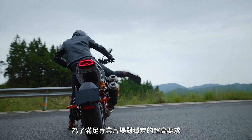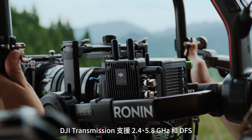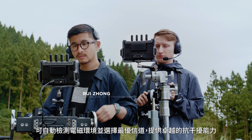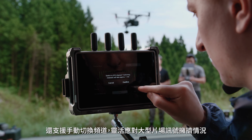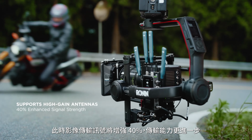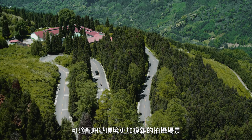With superior stability and anti-interference capability, DJI Transmission supports seamless automatic frequency hopping between 2.4 GHz, 5.8 GHz, and DFS frequency bands, automatically scanning the electromagnetic environment for the optimal wireless channel. Users can also swap channels manually to avoid interference between devices on large sets. By mounting high-gain antennas, signal strength can be enhanced by 40% and transmission capability can be boosted even further, which is ideal for more complex signal environments.